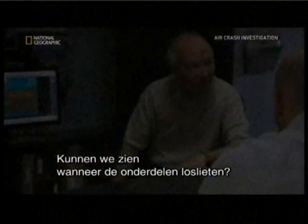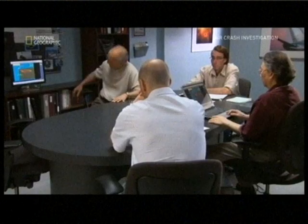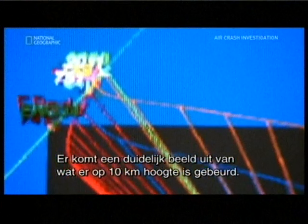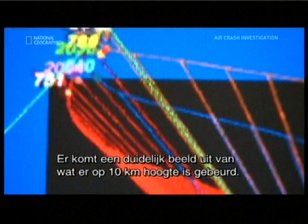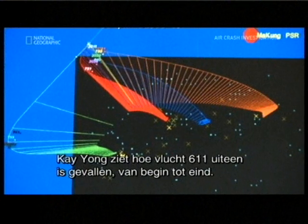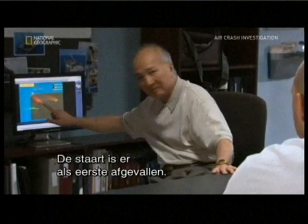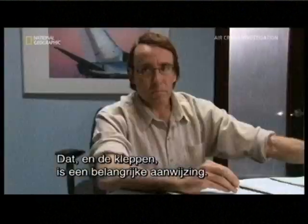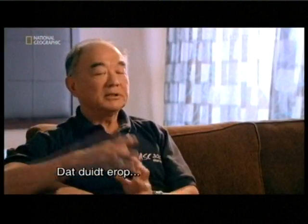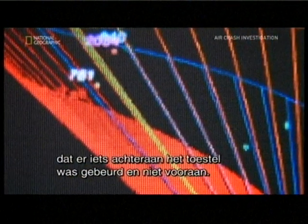Can we see when each one of those items separated from the aircraft? All of the data paints a telling picture of what happened at 35,000 feet. Kay Young gets to see how Flight 611 broke up, from beginning to end. The tail came off first. Along with the dado panels, it's a very important clue. Well, that pretty much indicates that something happened in the back of the aircraft, rather than something happening in the forward part.